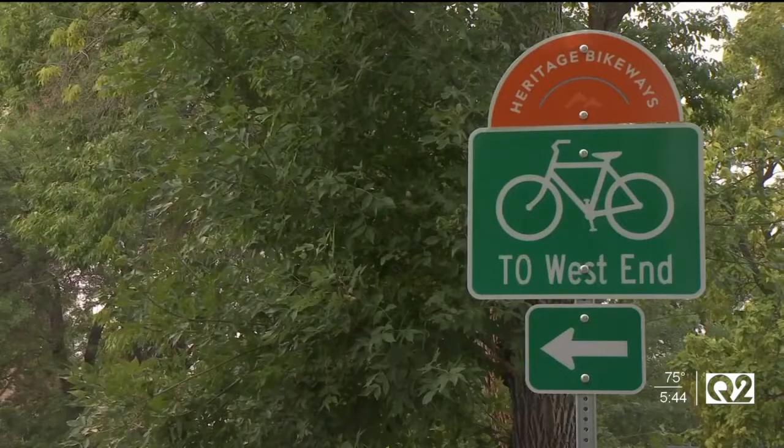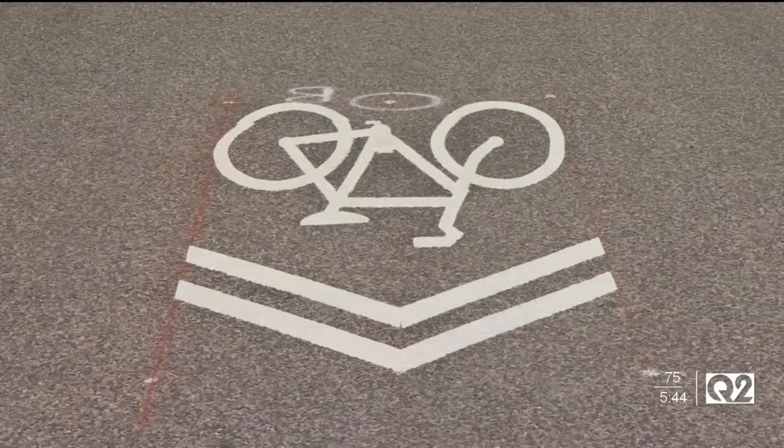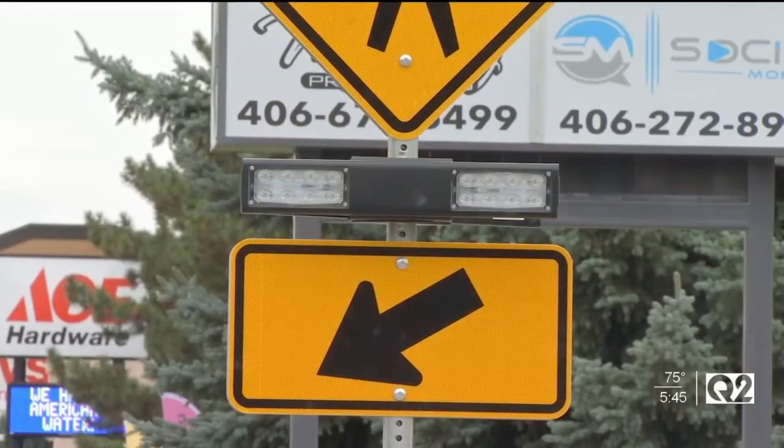The approximately 4-mile neighborhood bikeway cost $215,000, and the master plan calls for more routes throughout the city. In Billings, David J., MTN News.